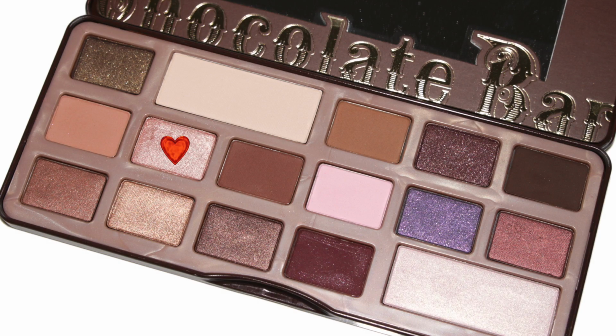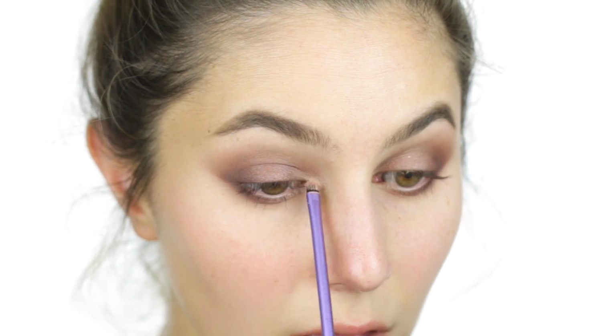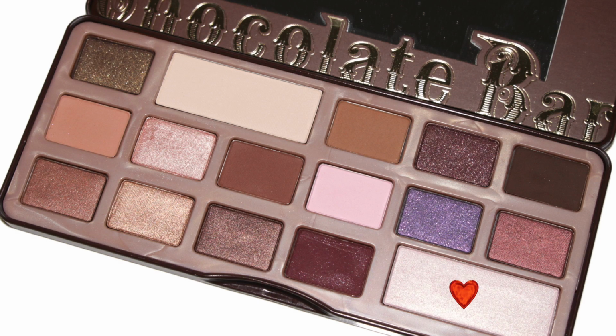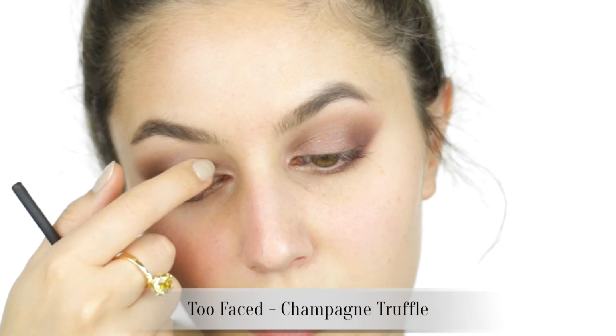Add some iridescence to the tear duct. I've chosen a pink and champagne and run a little on the lower lash line. Why not? Since Amaretto was so damn boring, I'm creating a central lid highlight by dabbing some shimmer just on the ball of the eyelid, and I think that looks much better.